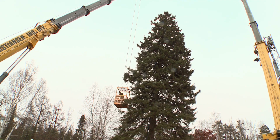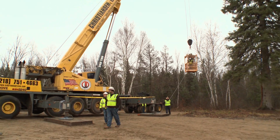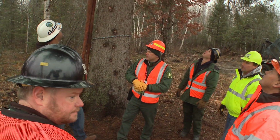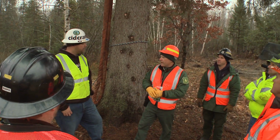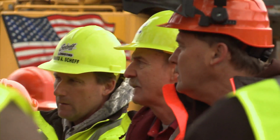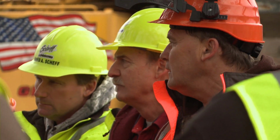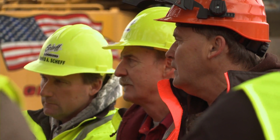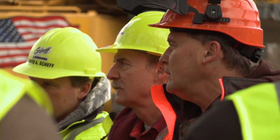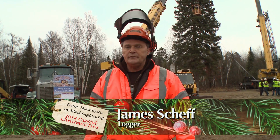With the crane's straps secured, the cutting team gathers for a safety briefing. Maybe I'll start with you guys, and you can talk about your rigging here and how you see this going once the sawing operation's underway. First things first, we'll go up and we'll hook up the top strap. We're going to get it tight. James Sheff of Sheff Logging has been chosen to cut the 2014 U.S. Capitol Christmas tree. I was chosen to be Logger of the Year earlier this year.